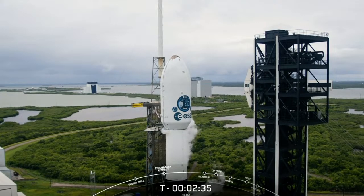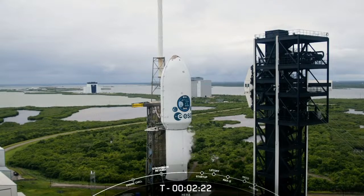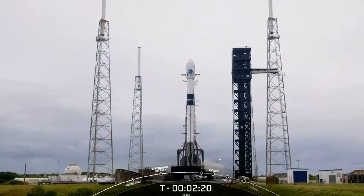We have loaded all of the fuel on first and second stage. Liquid oxygen is now complete on the first stage. The last major event will be T-minus 2 minutes when we finish loading liquid oxygen on the second stage. And you can see right there the cold, chilled skin of the second stage as the warm Florida air moves by it. We're seeing the condensation of the moisture in the air. Everything continuing to look good as we come up on T-minus 2 minutes.